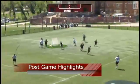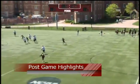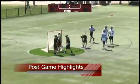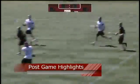Welcome back to Kerr Stadium. I'm joined now by Coach Pilot. Coach, a 26-3 win in front of a good crowd on a beautiful day on a lovely 3-day weekend, a Saturday afternoon. 14 different goal scorers, 12 different players with assists. You had a freshman finish with 4 goals when he came into the game with 1. I'm not really sure where we start with this one.